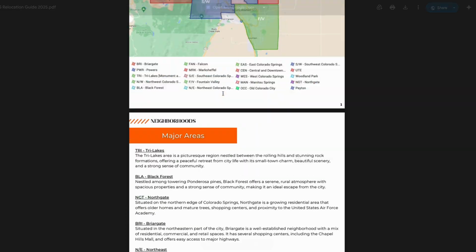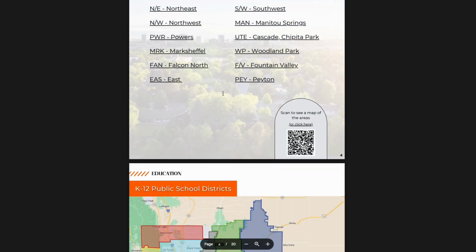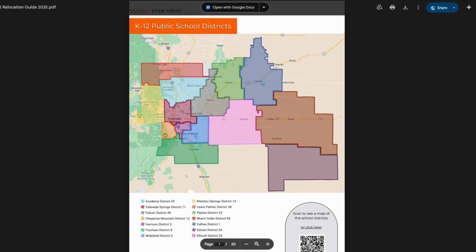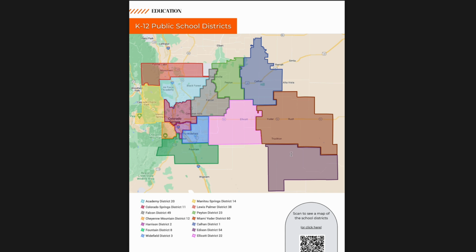Welcome to Colorado Springs. And if we scroll down here to page 7, it's broken down into all of the area school districts. And this is complete with links. So let's say you want to apply for District 11. In our relocation guide, we've got a direct link straight to the school. You can click on it and you're right there for submitting your school choice application.